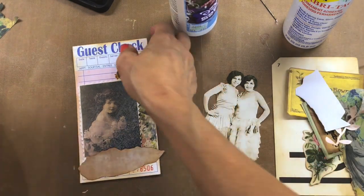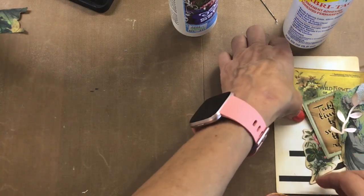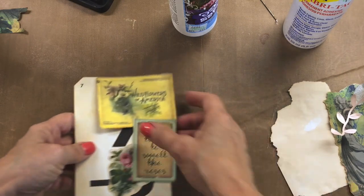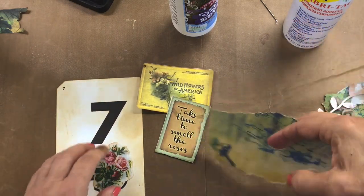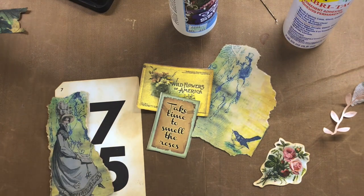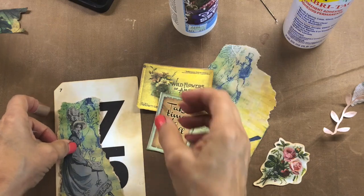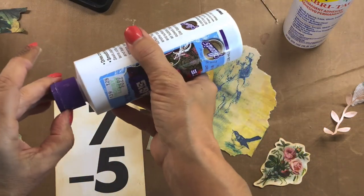So I'm going to set this one to the side and do this one up. This is the one I'm using the Jane Austen theme on, because I've got a couple of different file folder journals I'm working on. So I think I'm going to use this again.